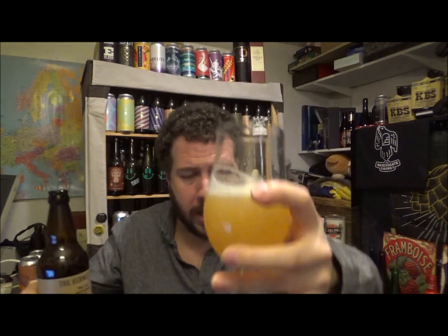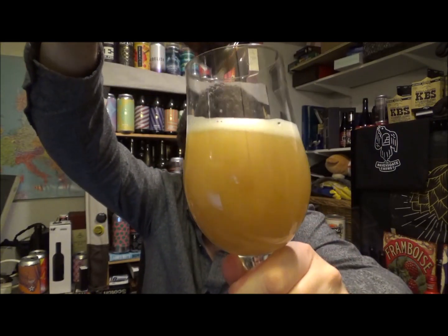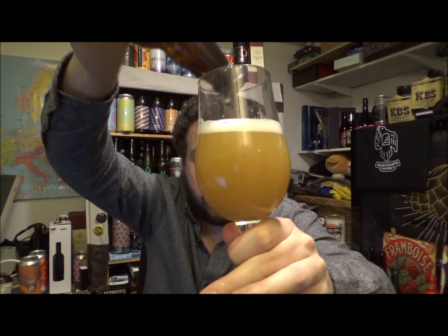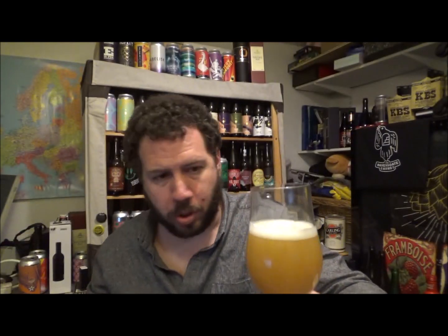Just fantastic stuff. Let's pour the rest of this in and see if it hazes up anymore. Let me just get my fingers properly prepared around this glass. It might do. Yeah, it's a shade darker, although the light is just above the camera there. But yeah, we'll clean the bottom out of that.